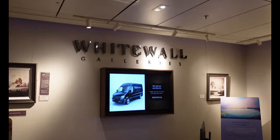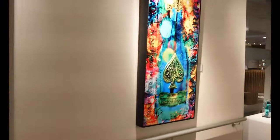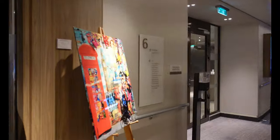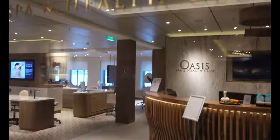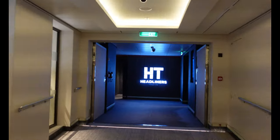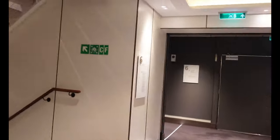So heading back outside, I said that's all the art gallery out here, and this is a little desk where you can talk to the people about buying the art. And then right down the end here is the Oasis Spa. You've got the salon in there as well to get your hair cut. And then the actual main spa is downstairs with your thermal suite and gym. And then right at the end is the Headliners Theatre.